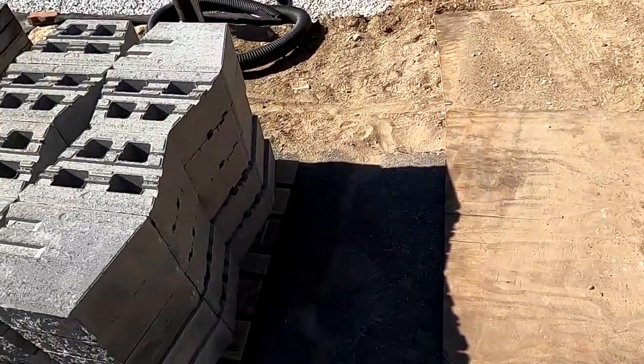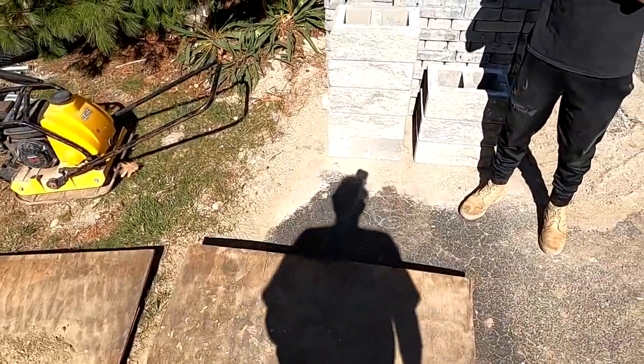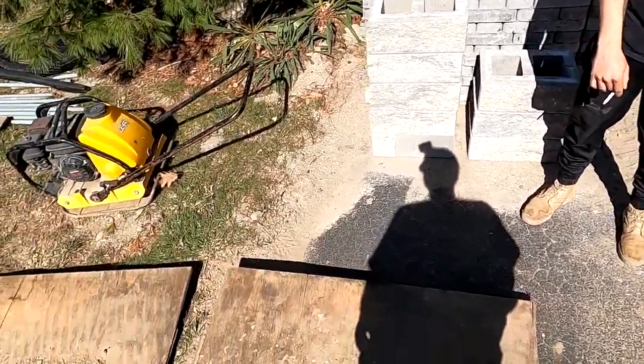Bud, you want to give that thing a compact? Just don't go over that drainage pipe or too close to it, because I don't want it to shift at all. Once we get a little bit more stone on that, we'll compact the drainage pipe area.